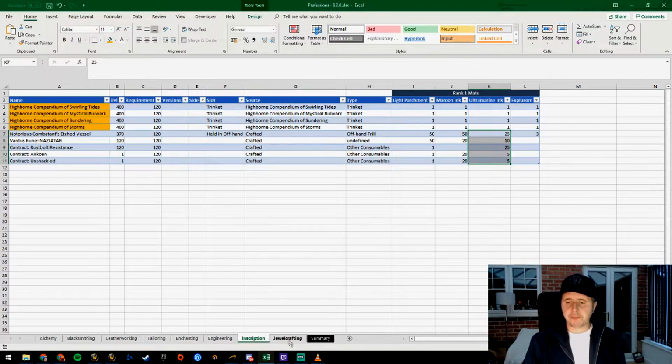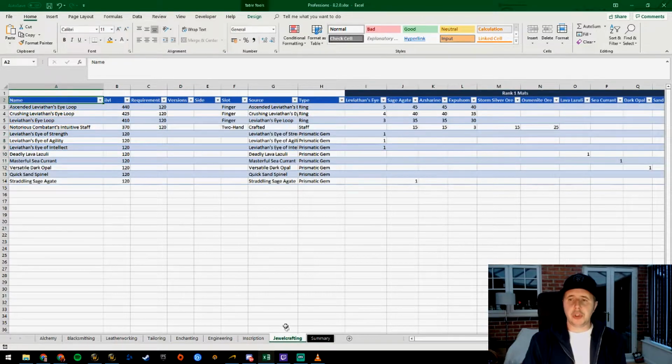And then lastly, we've got jewelcrafting. Unfortunately, none of the old gems. There's a lot of the new gems that are needed for particularly the new 440 rings. There is a 370 staff, but a lot of the gems themselves that we're going to see, they're going to be using the old materials as well.